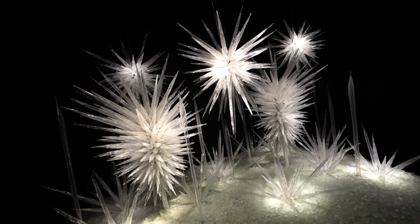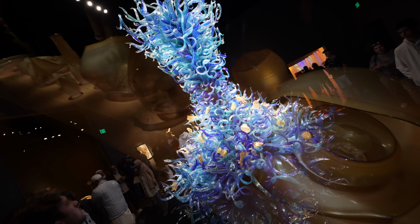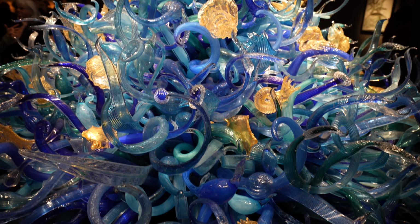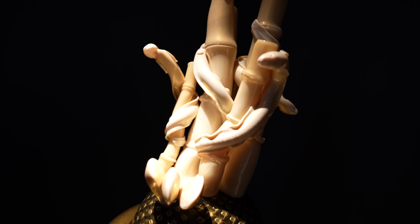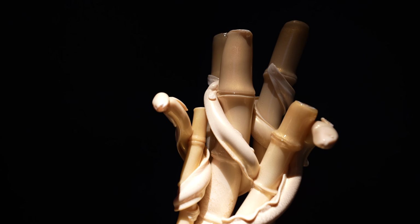Dale Chihuly has been a pioneer in the art of glass blowing for over 50 years. His work can be seen all over the world, but to be able to see so much of it in one place is truly impressive. It's so incredible to see how they got the movement of these eels with the glass.